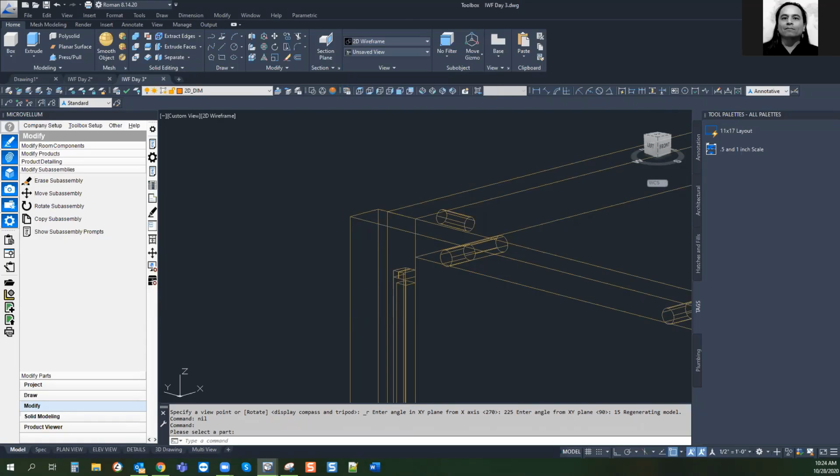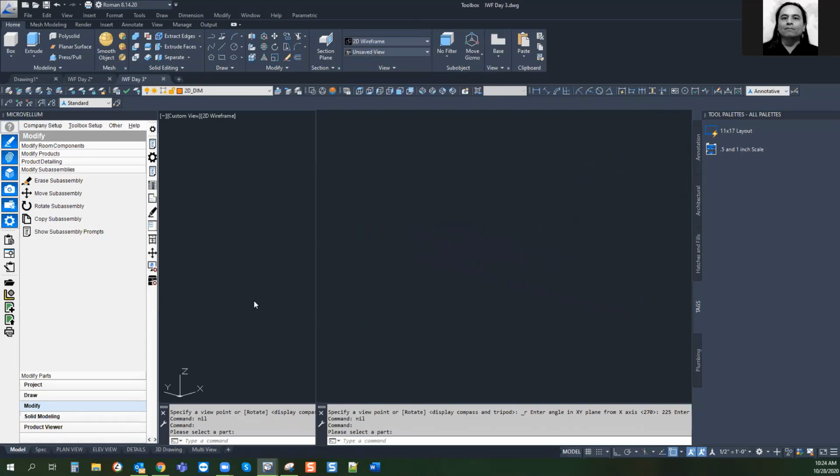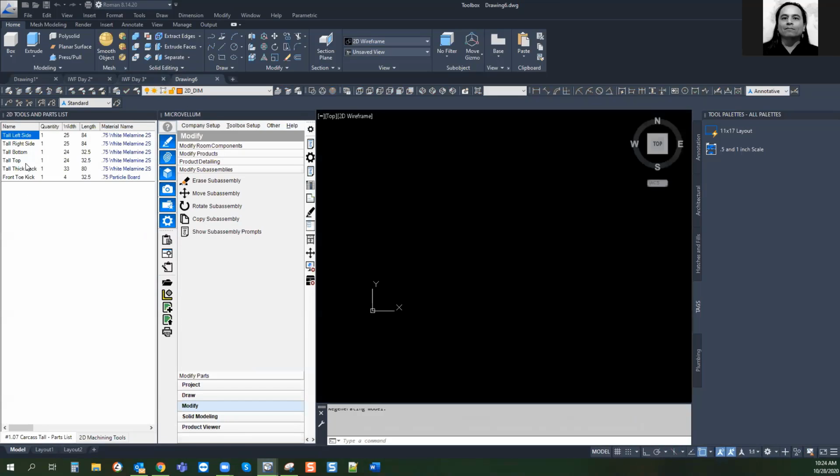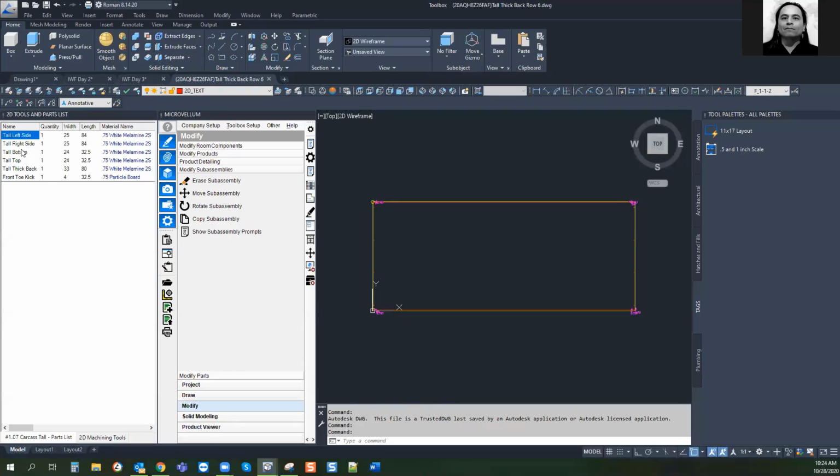And then what's going to launch is an interface that's going to tell us all of the parts that are inside of the subassembly that I just selected. If you're ever curious about why there's sometimes parts and why there's only one part in here, that's because this is going to show you a list of what's inside of the subassembly that includes the part that you just selected. I selected the back, so it's going to show me everything that's inside of my carcass subassembly.